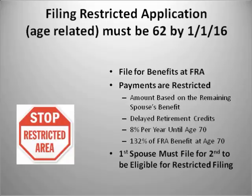Slightly different than the file and suspend, the first spouse or the other spouse must file to be eligible for a restricted application. So basically, both spouses have to file. One can file restricted and get a spousal benefit, and the other is going to get their regular benefit. So it's a little bit confusing, but it's a very, very short window of opportunity. You had to be 62, and that benefit obviously will expire over the next 4 years.